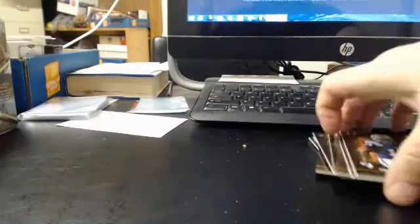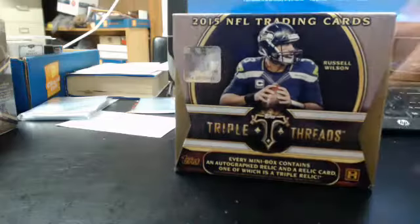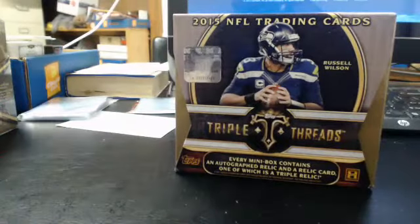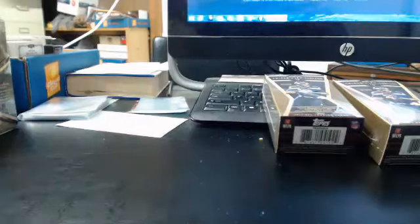Cam, did you see that Supreme break that I did Friday? Or that one of one of Jameis Winston. You know what? We'll do them two packs at a time, but I'm just going to go ahead and rip into them like this.